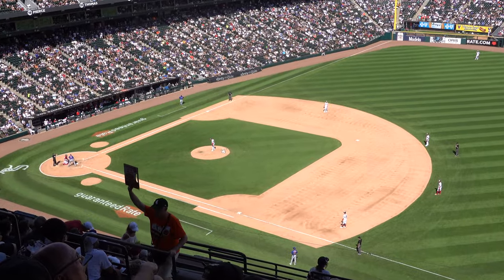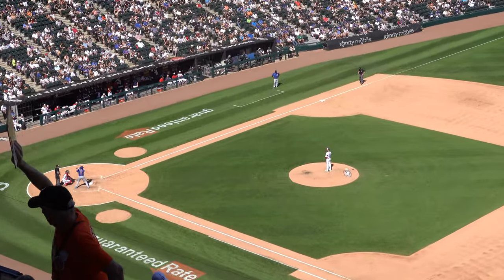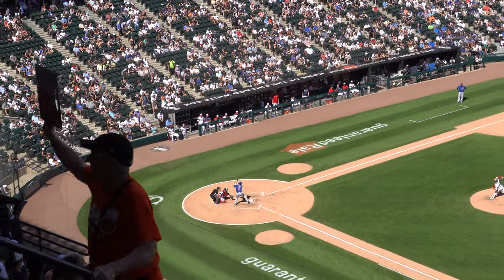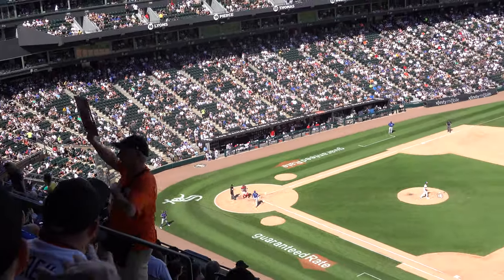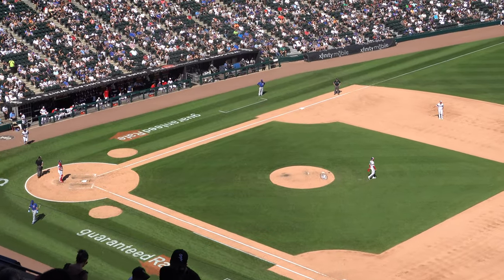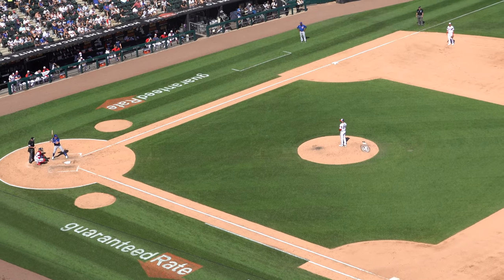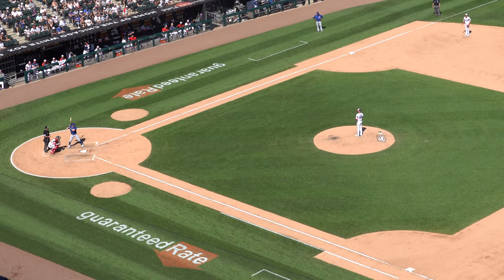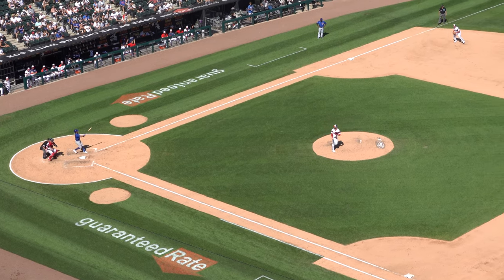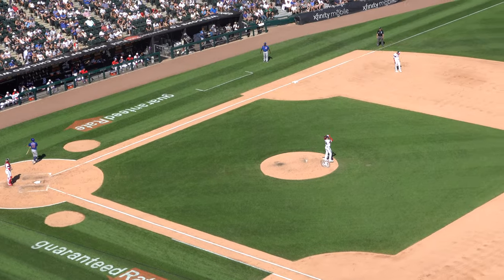All right, we got Ian Happ up at the plate. The happening. Butt scratcher! Butt scratcher! They strike out all the time. We got Patrick Wisdom up at the plate. It's his birthday weekend, and Cease is still pitching for the Sox. Dang, struck him out. Not looking good for the Cubs.